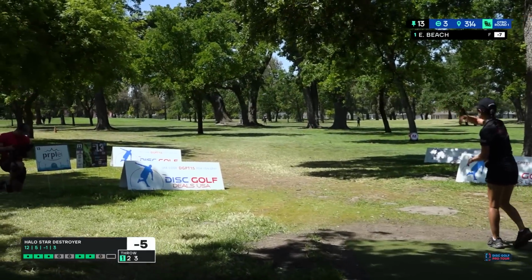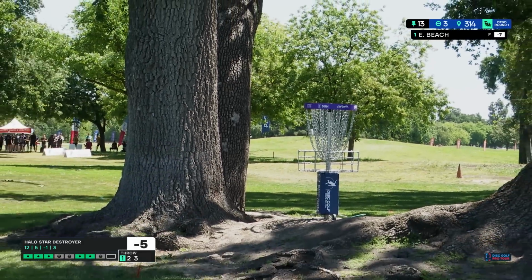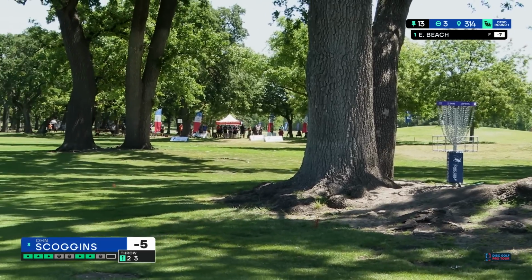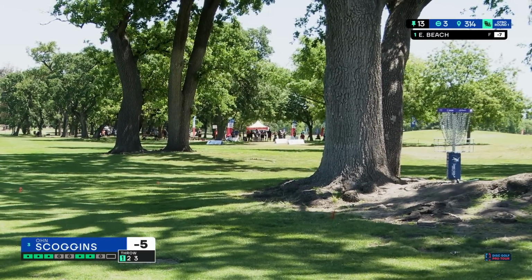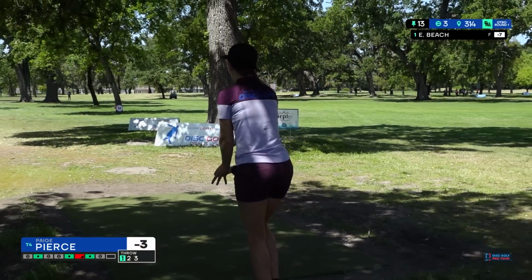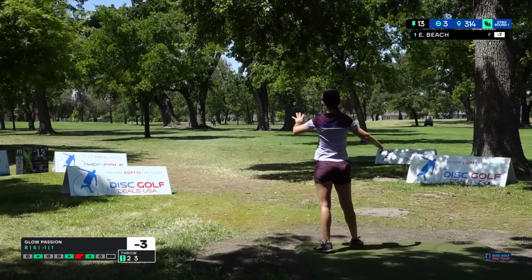Ella throws the forehand, gets inside the circle. Owen also throwing that forehand. Did she clip that tree, the one that's in the way? Yeah, just a bit, but still makes great forward progress. I really like the forehand here, but it does take a distance forehand. It plays longer than that 314 feet listed. I do think that tree's right in the way, though.